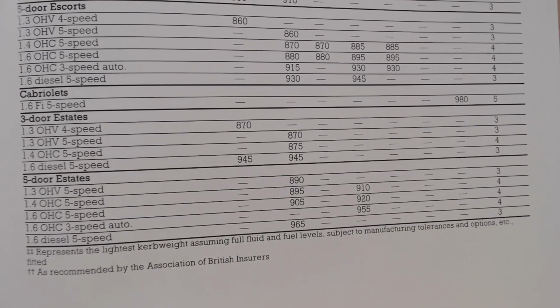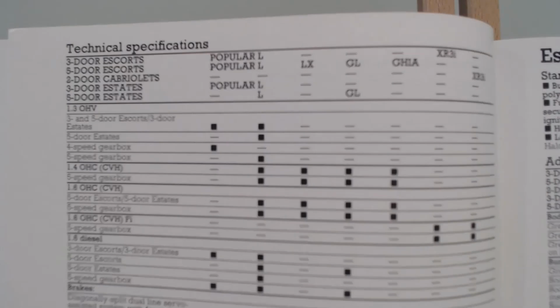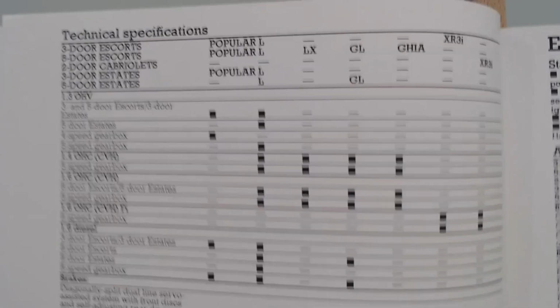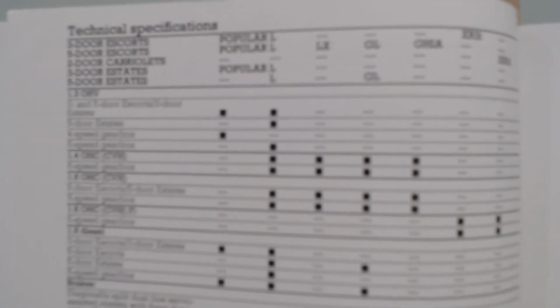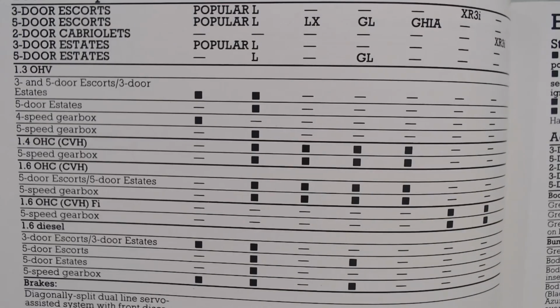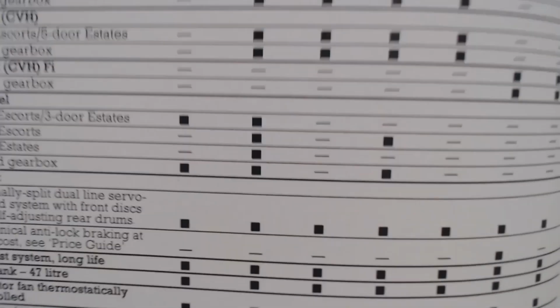Of all the models. Technical specifications, as in which engines and gearboxes you can get with which models, by the looks of it. Oops, it's gone out of focus just temporarily there. There we go, it's just about back again. Apologies for that. Again, I'm not going to go through all this, but you can pause the screen if you need to look at all this.